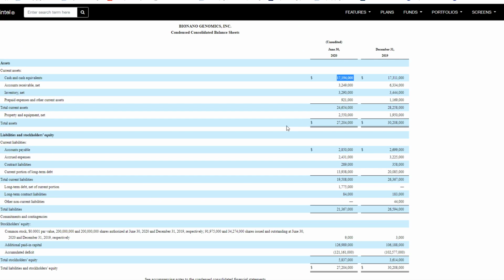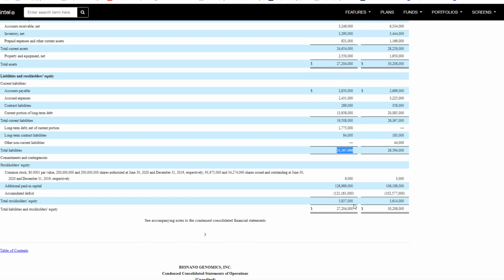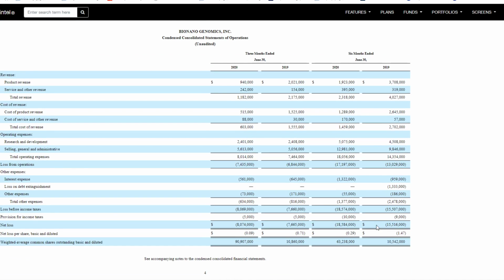Yep, so this basically says quarter earnings, and you get to see in the quarter earnings, year over year, total assets have decreased quite a little. Total liabilities, although, have decreased, and so their total liabilities and stockholder equity overall have almost stayed the same, 27 million compared to 30 million. And you get to see that product revenue has decreased quite a bit, going from 2 million to 940 thousand in total revenue, almost half at the current moment. Their EPS is 0.09 compared to 0.71, although their total loss is 8 million compared to 7.7 million, so it's almost been the same.